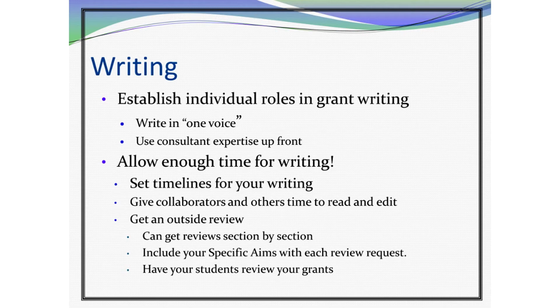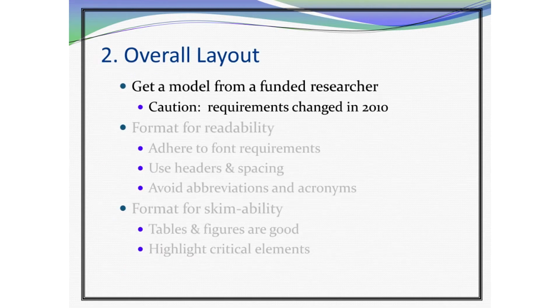And then finally, have everybody in your lab review every single grant that goes out the door. This is the only way people get exposed to the format. It's like any other narrative format. The more exposure you have, the more familiar it is, the better you are at writing them.